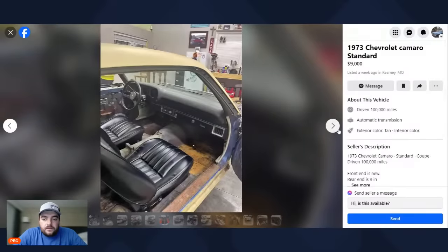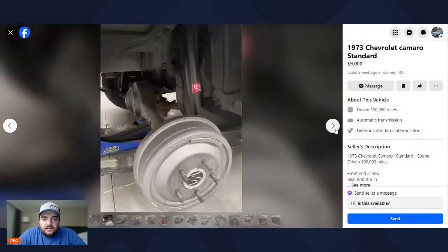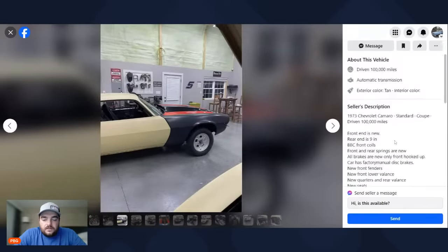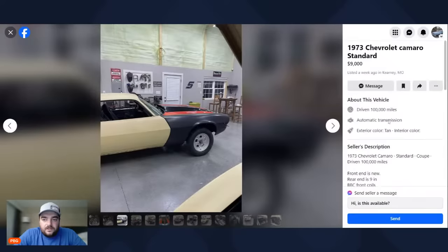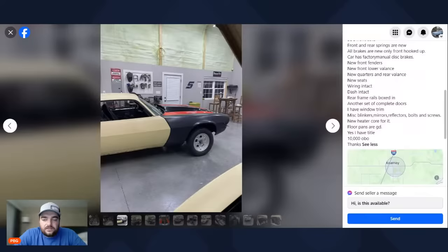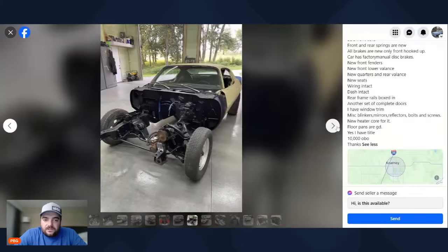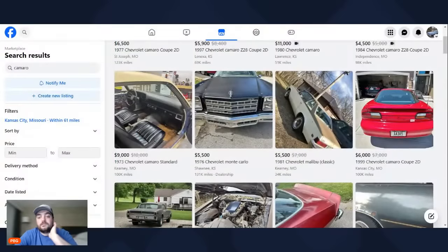'73 Camaro. Front end is new. Rear end is a 9-inch. Okay. Big laundry list has a title for a mere $9,000. No engine or trans or anything. I don't know. Maybe it's worth it. I don't know.